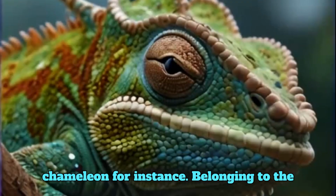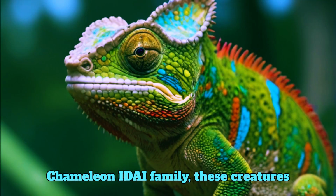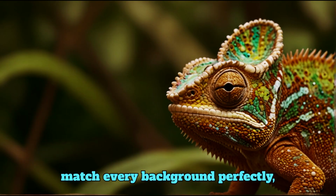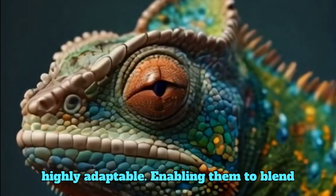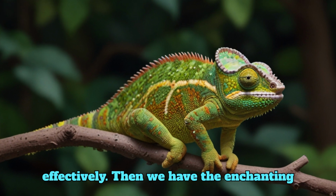Take the chameleon, for instance. Belonging to the Chameleonidae family, these creatures are synonymous with the art of camouflage. While they may not be able to match every background perfectly, their color-changing abilities make them highly adaptable, enabling them to blend into their surroundings and communicate effectively.